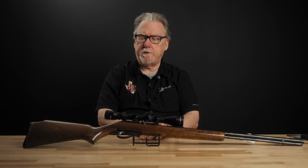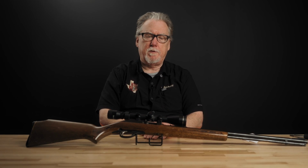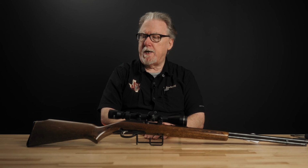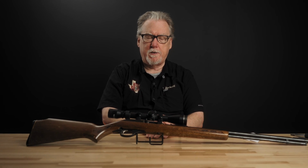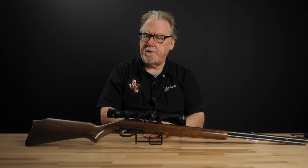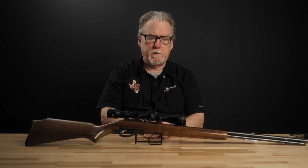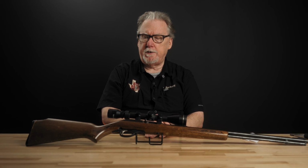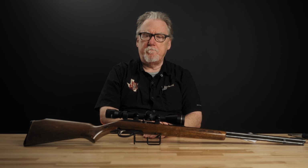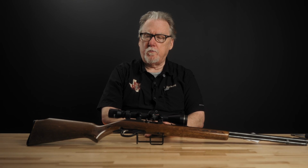But this Marlin, with the demise of Marlin and the subsequent reorganization by Ruger, the Model 60 rifle has yet to be resurrected. Ruger has indicated that may be forthcoming, but it hasn't yet. They're still concentrating on the lever guns, and as well they should. But that said, there were literally millions of these guns made over the long production history and in various different models. And it's good to discuss some of the history of this gun, some of the little idiosyncrasies, some of the things that can go wrong with it, and some of the things to look for when you're evaluating one of these guns on the used gun rack at your local gun shop.